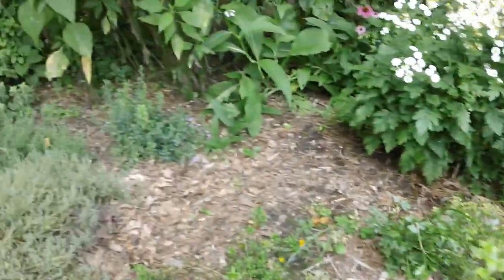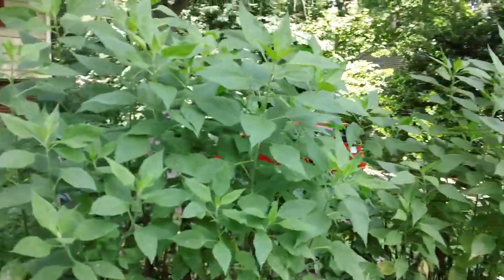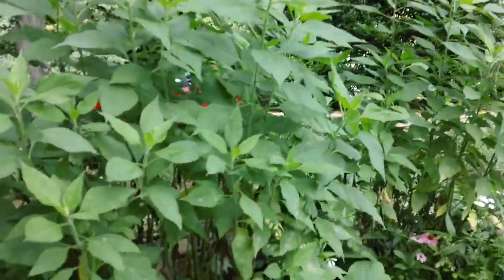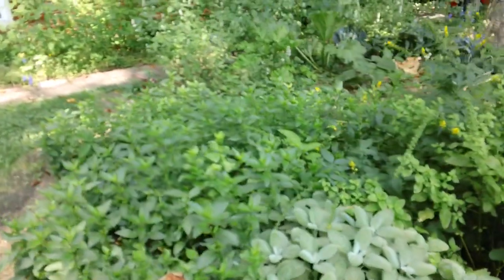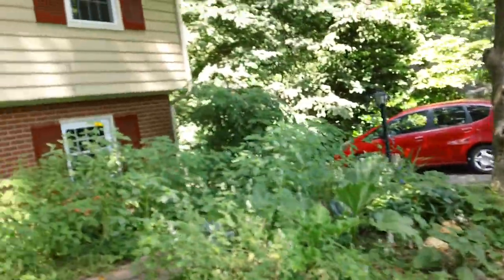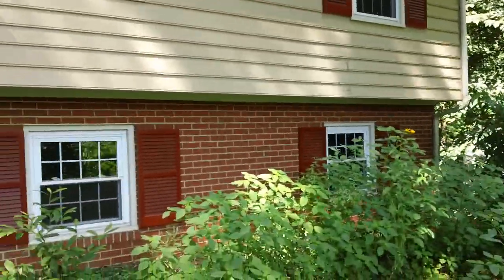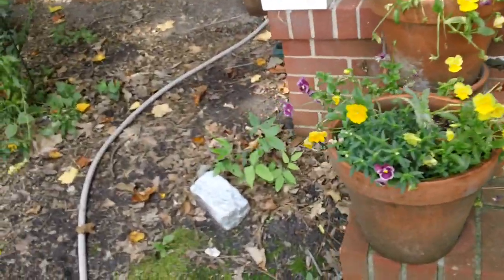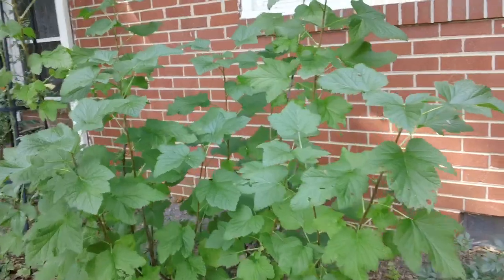Some parsley going to seed. All the Jerusalem artichoke. You can see how damp we've had it. Got a little bit of mildew there. I picked a bunch of rosemary and a bunch of mint yesterday and made some simple syrups. And there's the long beans that are growing. The birds, while I was away, ate all the black currants, and that's okay.